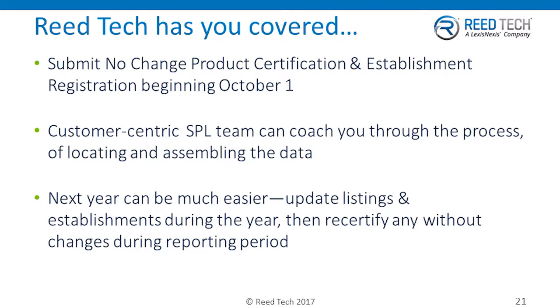And keep in mind, too, that with this first year, it's going to be a learning process for everybody. It's going to be a lot of data mining, and it's not going to be easy. But once you get that initial submission done to the FDA, the coming year should be much easier. You have a clear audit trail of your products, and as long as you're updating your listings and establishments during the year, then you can recertify without any changes during the reporting period.